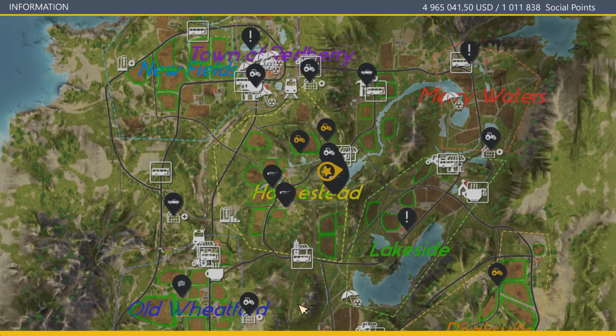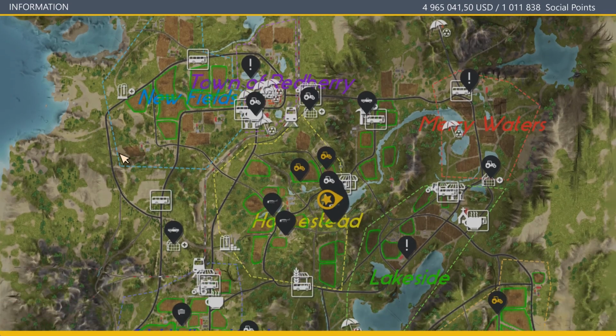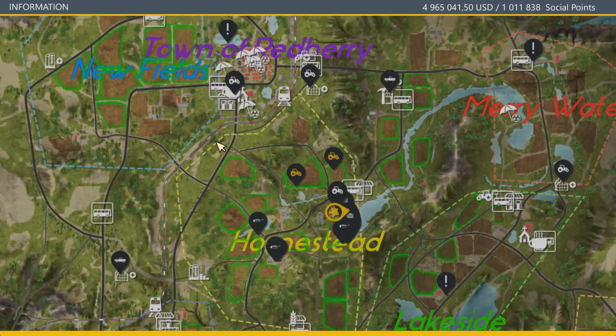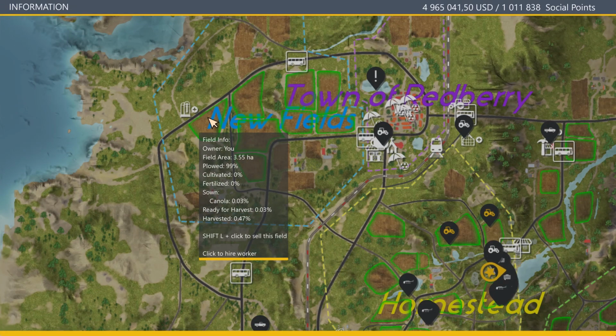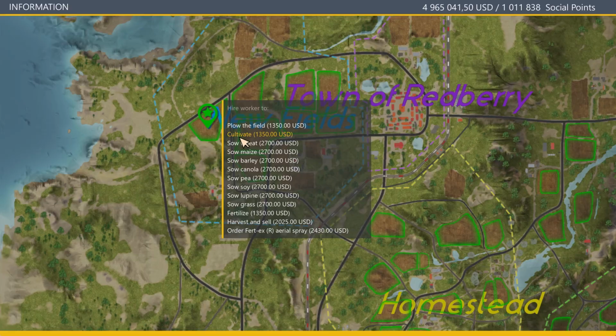So I have 3 workers on the go. So I'm working on Peaksville and New Fields. So let's go up to New Fields, see what needs to be done. Let's click on the first map. Okay, it's been plowed and not been cultivated, so let's just hire someone to cultivate that one. Yeah, I'm just kind of working on those 2 towns.